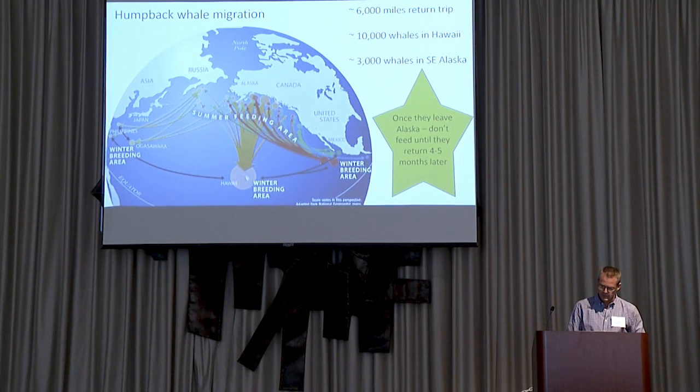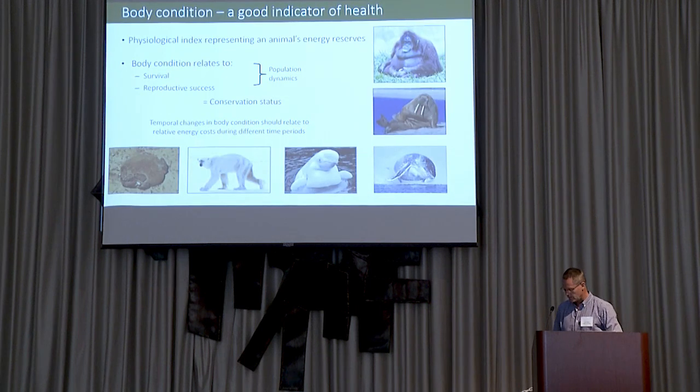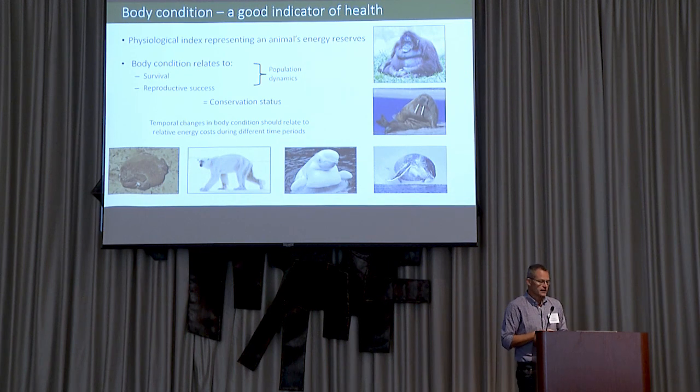Now, I mentioned that we're using drones to look at body condition, and body condition is a really, really good indicator of health.